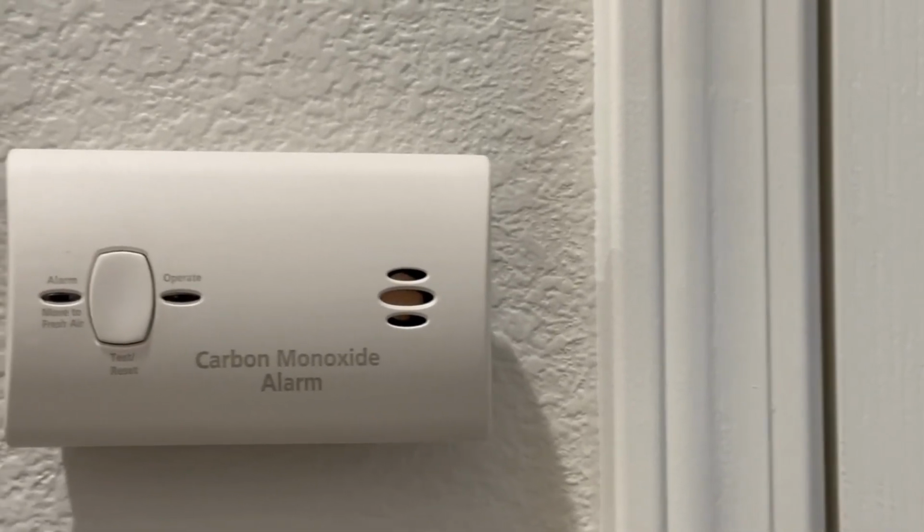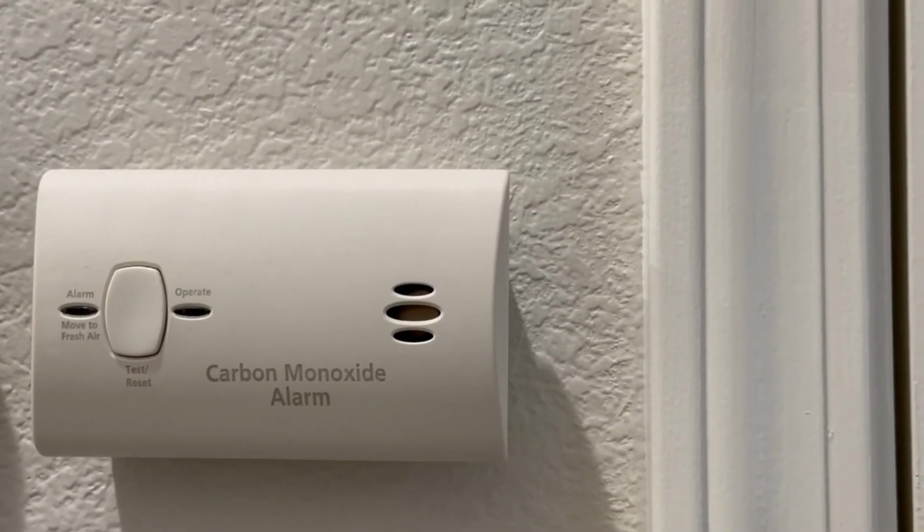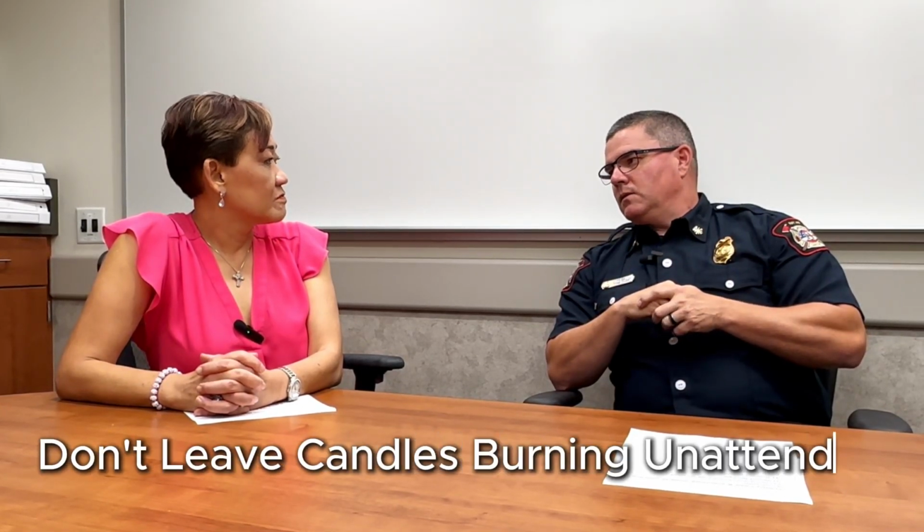Carbon monoxide detectors are somewhat of a recent safety precaution, but a very important one as well, because carbon monoxide is a colorless, odorless gas that, for all intents and purposes, displaces the oxygen in the air. So having good functioning smoke detectors and carbon monoxide detectors in your home are two very simple ways to help ensure the safety of your family. The other thing worth mentioning is that a lot of people like using candles in their home, whether to change the scent or for ambiance. The biggest thing is you never want to leave a candle unattended in a room.